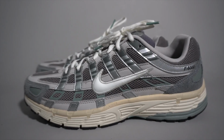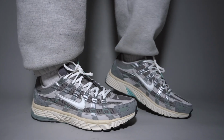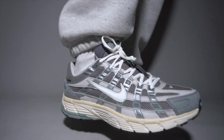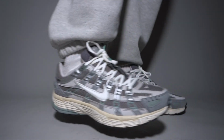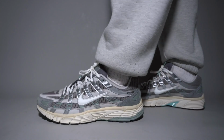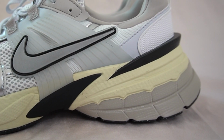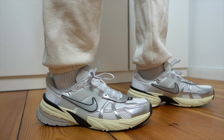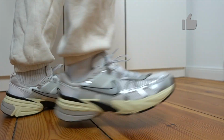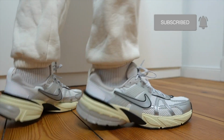And if you want some other options from Nike that are more affordable than the Vomero 5, then look at the P6000, which retails for $120, and I think it's pretty much the same level of comfort, and you can get them in some very clean colorways as well. And a newer model from Nike is the V2K Run. This one also goes for just $120, and they are extremely comfortable. They are definitely chunkier than the first two, but I think it's great value for money at this price.